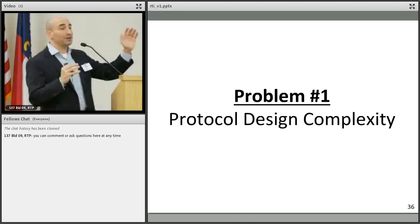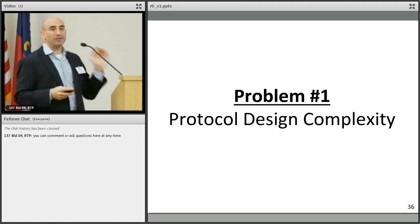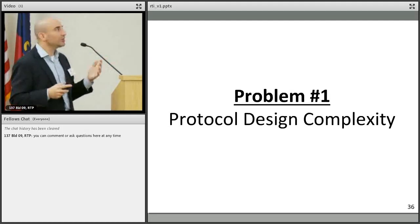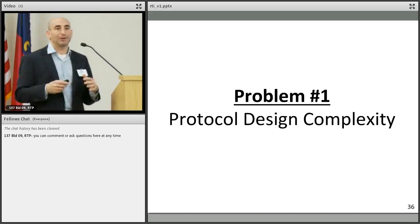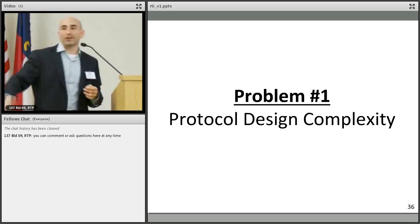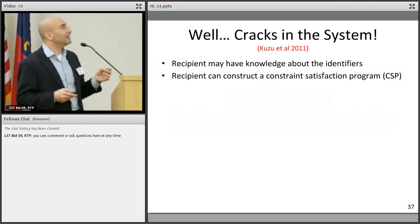Okay? So here was hypothesis or problem one, which is that there's protocol design complexity. We see this all the time. In fact, in a pretty major informatics journal, they explicitly called out our own methods, and they said that they're not computer scientists and they can't figure this out. And that was quite disturbing to me.